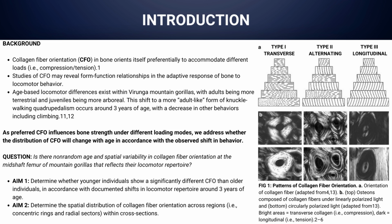The first aim is to determine whether younger individuals show a significantly different collagen fiber orientation than older individuals in accordance with the documented shifts in locomotor behavior around 3 years of age. The second aim is to determine the spatial distribution of collagen fiber orientation across regions, that is, concentric rings and radial sectors within cross-sections. Figure 1 shows patterns of collagen fiber orientation in the top image.